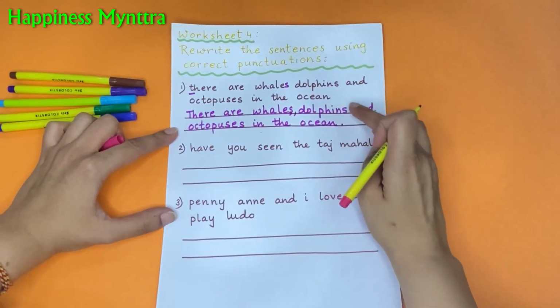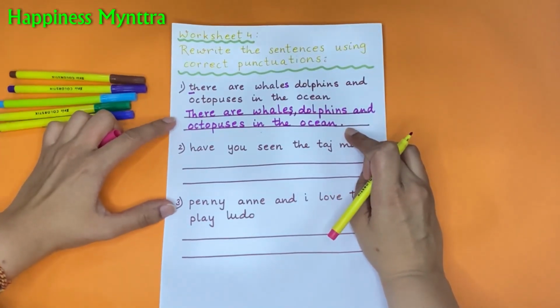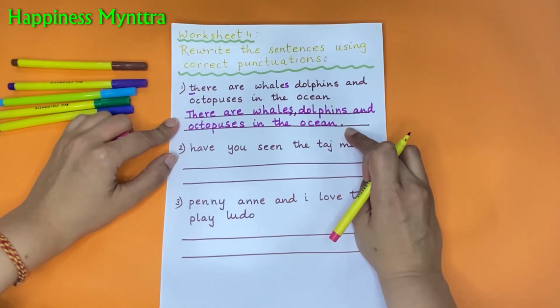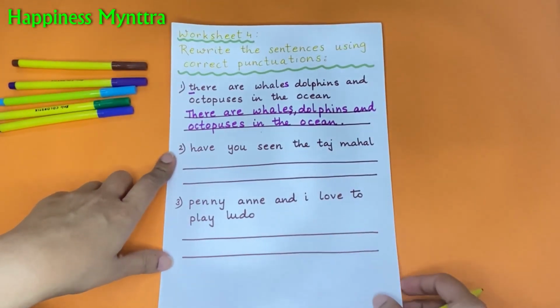They'll see and they'll copy it with all the correct punctuations. Now for those of you who think octopuses is wrong, it should be octopi. It could be both. Both are allowed and valid as per the rules in the English dictionary.